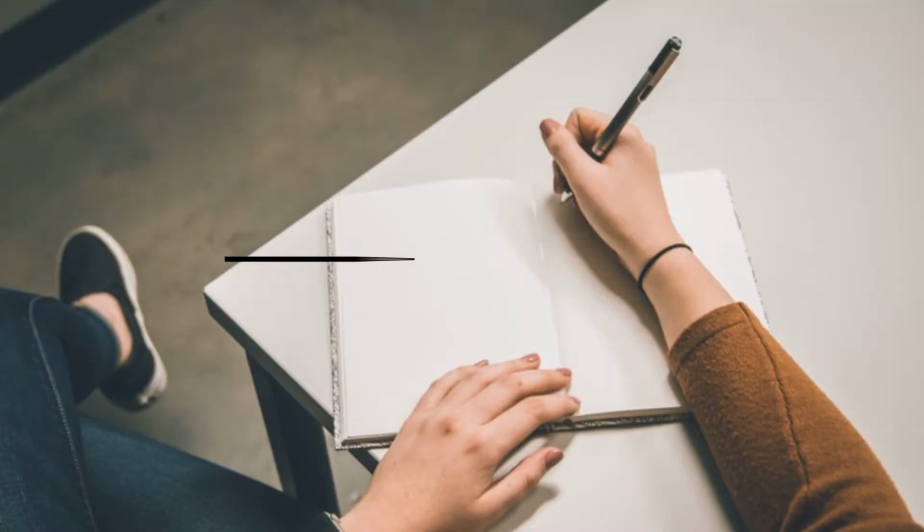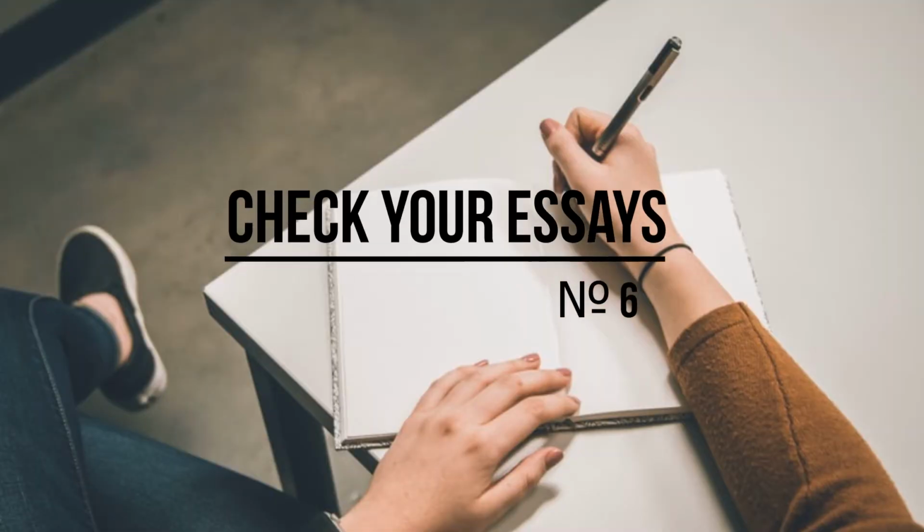And the sixth option is that you should find someone, a person who will check your essays. It can be your friend, it can be your neighbor, it can be your English teacher, just someone who knows IELTS, who knows the essence of IELTS, how to pass this exam, how to write ideas, how to support them, how to extend them, and who can help you to improve your writing, because without practice you can't get good results.